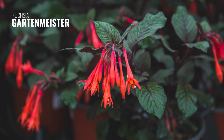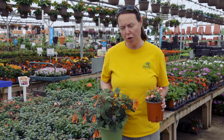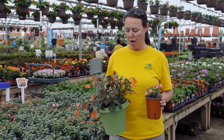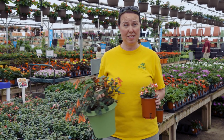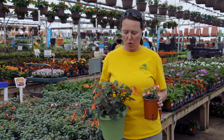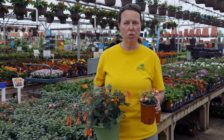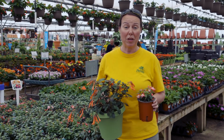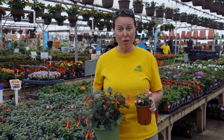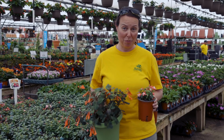And then this one's a little bit different. This is Gartenmeister. It is a true upright fuchsia, as you can tell. Beautiful kind of darker bronze foliage, beautiful orange flowers. This one can actually go in sun or in shade. So it's real versatile, again, just like the dragon wing begonia. But what we love about the fuchsias, of course, is how they attract the hummingbirds. So if you're looking forward to bringing some hummingbirds into the garden, put out your feeders, put out your fuchsias, and you'll be ready to go.